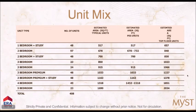I think in future, like selling or renting, you actually demand a higher rent. And 3-bedroom, we have 3 kinds. We have 3 compact, 3 premium, and 3 premium plus study. Okay, okay. Large unit, 4-bedroom. If you look at the square feet, it's 1,005 minimum. And then we only have 49 units.